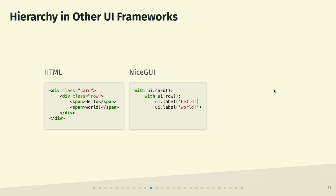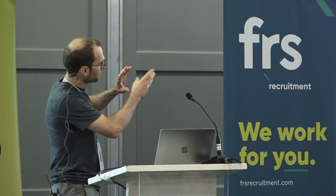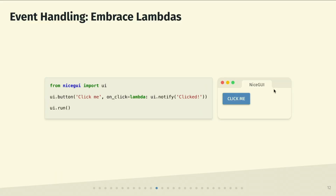And in comparison, I tried to create the corresponding JustPy example. They don't have the automatic context managers, but explicit add statements. And again, it's pretty hard to see what is the structure of the UI on the right-hand side. As I already mentioned, we don't use the Streamlit approach of these impressive but pretty hacky if statements. We use regular callbacks that can be passed as a parameter to a button, for example. Once you click the button, then whatever is written here is executed. In this case, we see a notification.